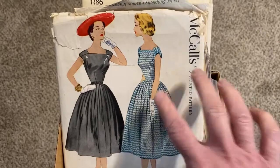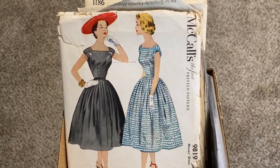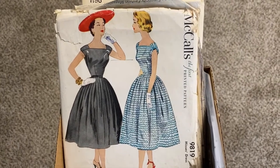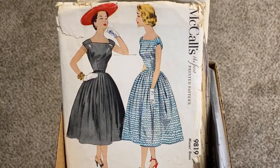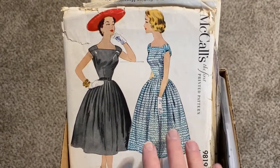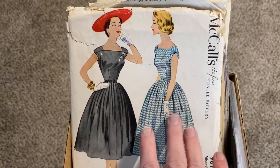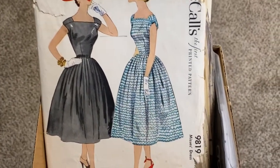And then some of this, like this is from my grandmother's stash, my maternal grandmother. She was also a seamstress, and she was really an entrepreneur. Maybe that's where I get my entrepreneurial skills. But she made her clothes and her children's clothes. And so this is a dress that I see in pictures that she wore that she made. This McCall's pattern, she paid 50 cents.